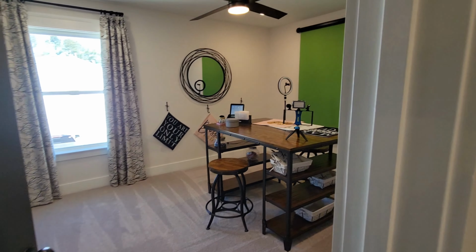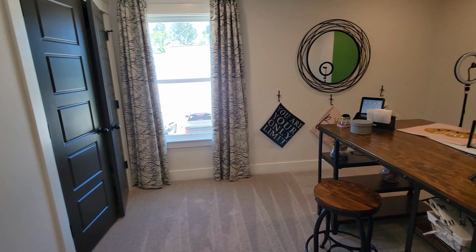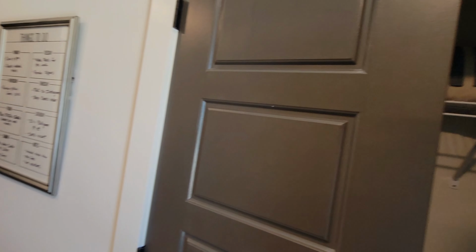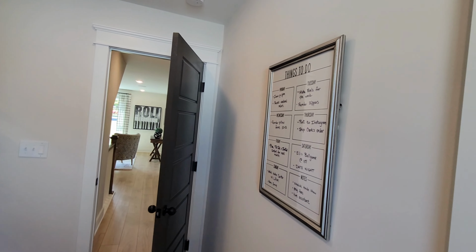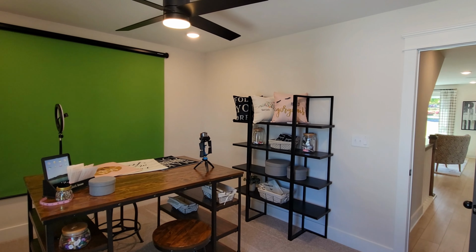So I thought this was another great idea. This is, of course, a bedroom, but they wanted to show you how this room could be an office. If you are a content creator, this would be a great content creator's room. And again, another nice size closet. All the rooms I thought were pretty large. What do you think?